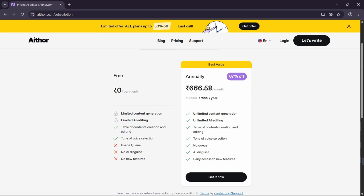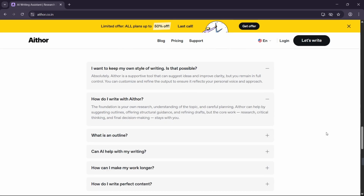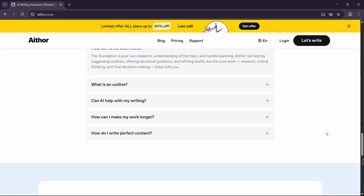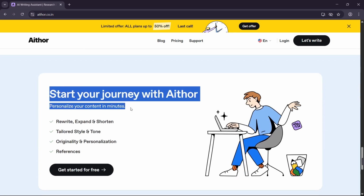Overall, Aithor AI is a solid writing companion in 2025. If you're looking for an efficient way to polish your writing, check for originality, and save time on editing, it's definitely worth exploring. As always, try for yourself and see if it suits your specific needs.